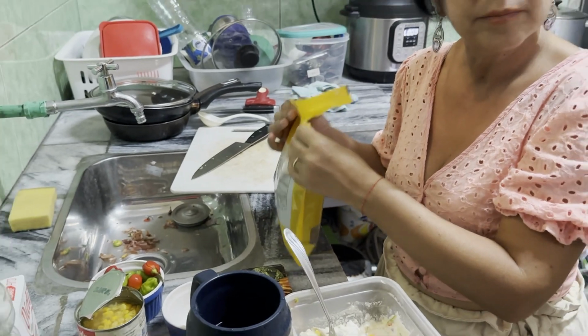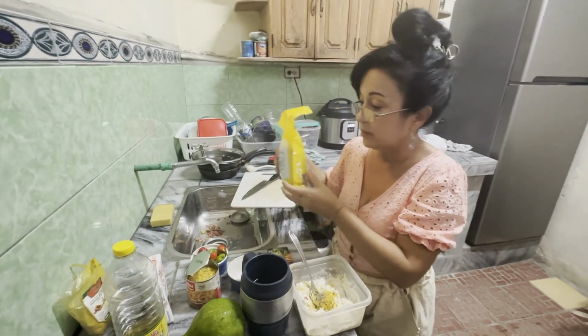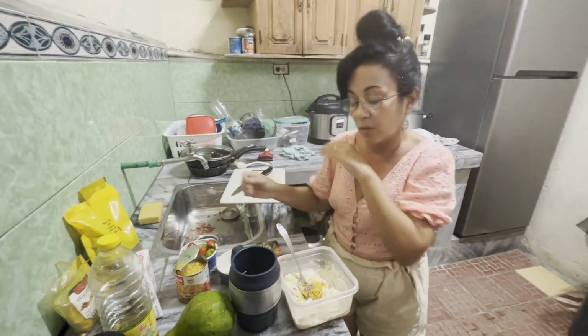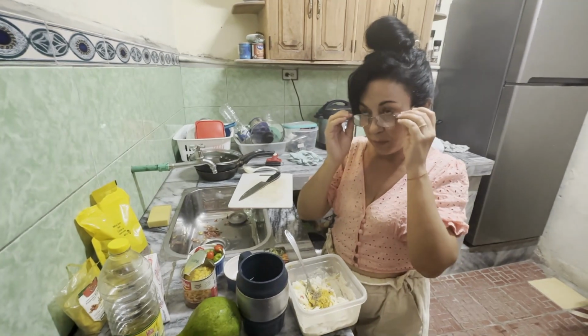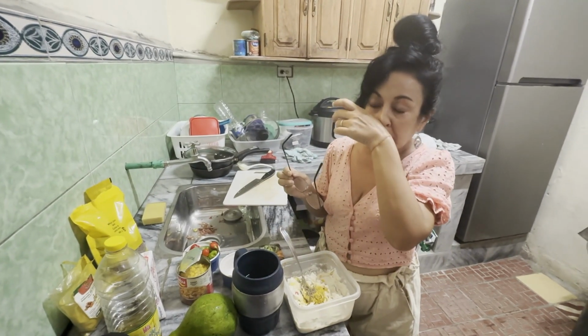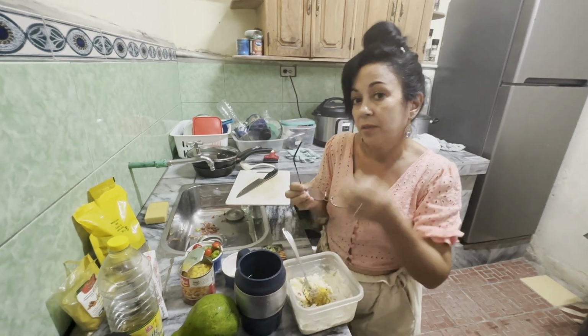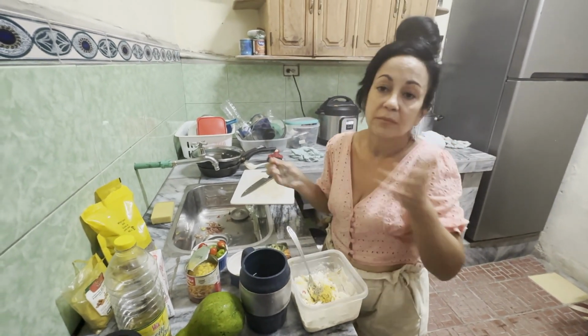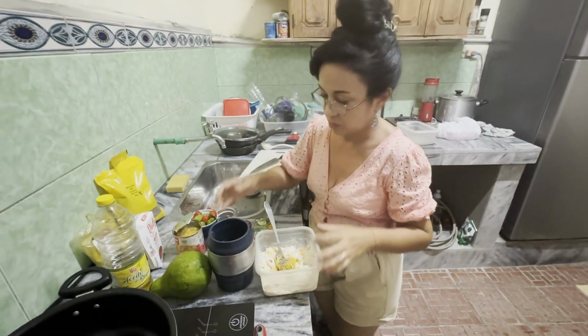What else do you put these cumin seeds in? I use it for rice and beans. When I make my fritters, if I am going to prepare some meat, some fish, maybe. It depends. To make a soup, who knows.